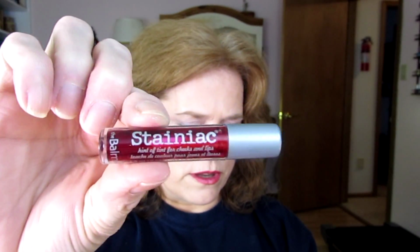I have used almost this entire tube, so I can say that this is not just a first impression, this is actually a review. This is actually going to go in the trash. I really didn't like it at all. The color is really nice, but it has an aftertaste that is horrendous.